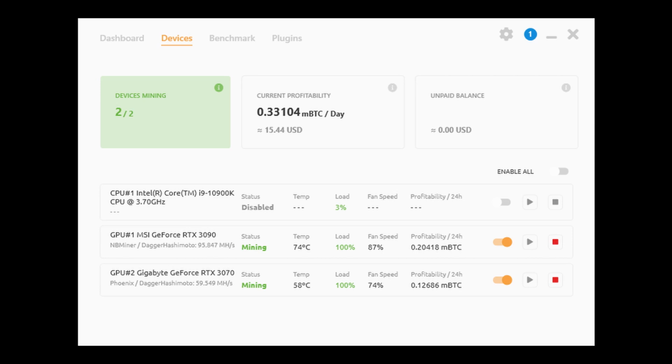Now, normally when I'm mining with the 3070, I'm getting about 55 degrees, and if I downclock it a little bit, I can get it down to about 50 or even under 50 degrees. So that's where I like to keep it, as low as possible, because we don't want too much heat generated, and we're also using excessive power as well.